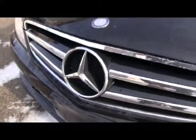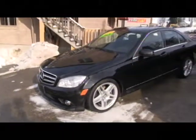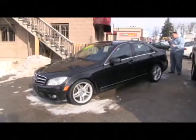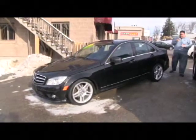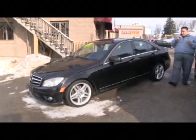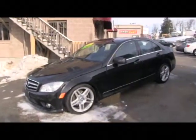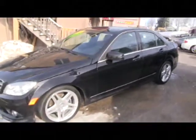First car this week, folks, it's a Mercedes-Benz. This is the C300. It's a 4MATIC. It's black on black. Power seats, heated seats, electric sunroof. Real nice vehicle. Most importantly, it can be bought here at Variety Auto Sales with no money down. We'll give you the most we can for your trade. We guarantee credit approval, and we guarantee you we'll sell you the nicest car for the least amount of money.